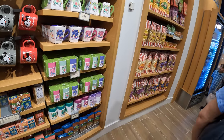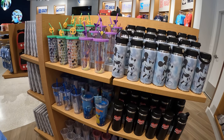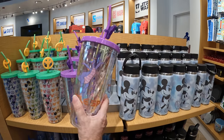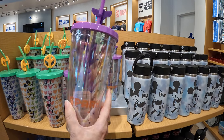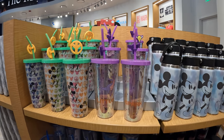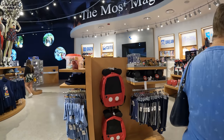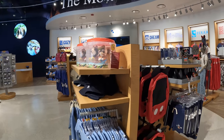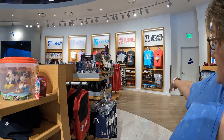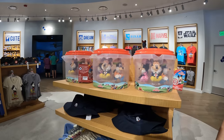Coffee, popcorn, and your cups. The Figment cup. Figment. $25. Got your things again, your bath. Oh yeah, I did it across the bottom. I didn't see them across there, did I? No, matching to whichever. Oh, whichever theme they're on, yeah.